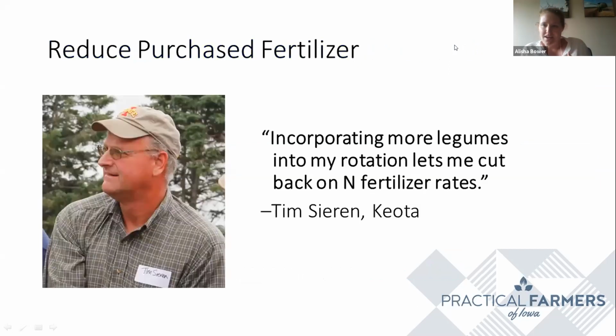And another way that a lot of farmers that we work with, who maybe don't have access to livestock, maybe more in Jim's position where they don't have a herd and they're not ready to get into livestock at the later stage of their farming life, is that they can think more strategically about using that cover crop to reduce their fertilizer input needs. This farmer we work with, located in Iowa, has this quote: "Incorporating more legumes into my rotation lets me cut back on end fertilizer rates."